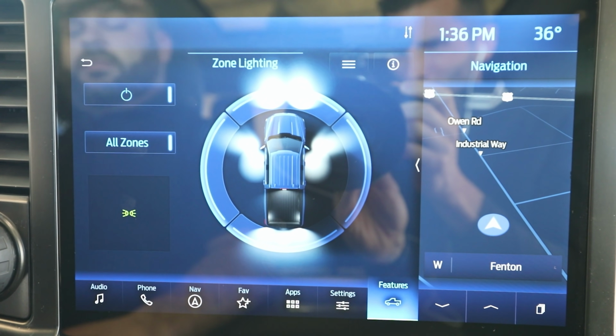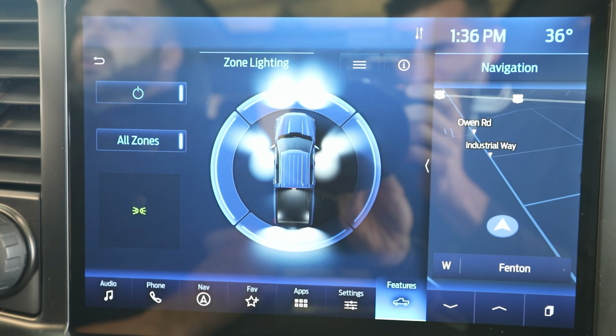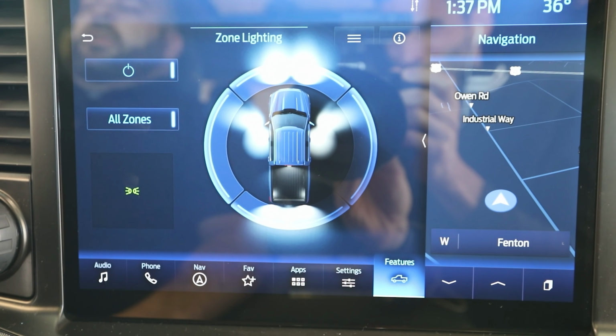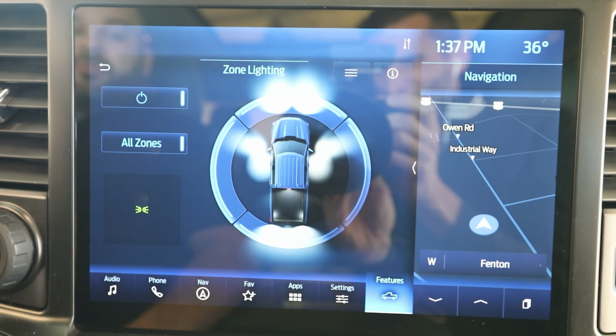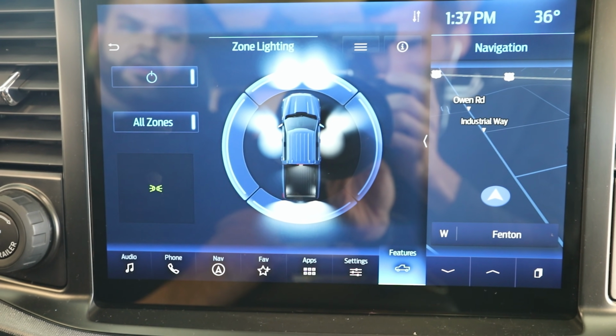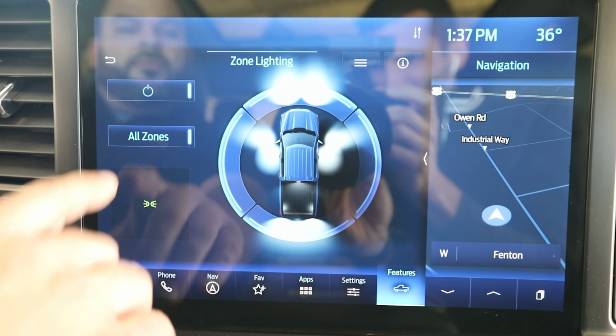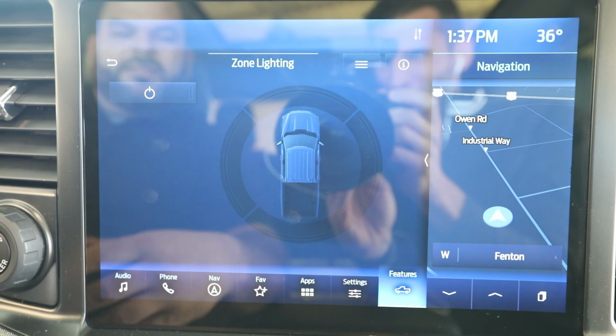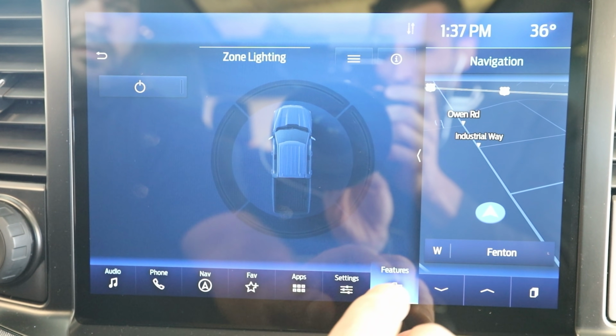Now this is every light that's on the outside of the truck. Headlights, tail lights, your license plate lights, your reverse light, your side spot mirror lights, your puddle lamps, and even the LED front side lights are going to be on this. So we can turn that on or off. That really helps, like if you're going to be doing work at night or early in the morning, setting up camp, whatever the case might be there.